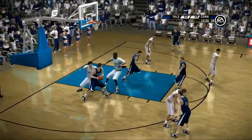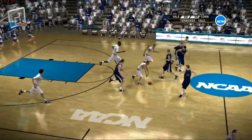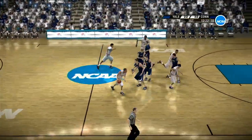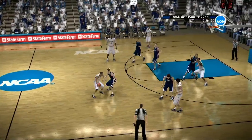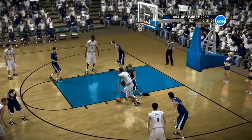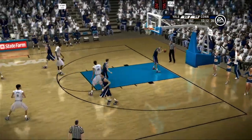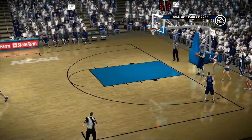The center takes the feed. Stolen ball. He fakes the shot. For the bucket. I love the sky hook, especially when you get great post position on the interior.